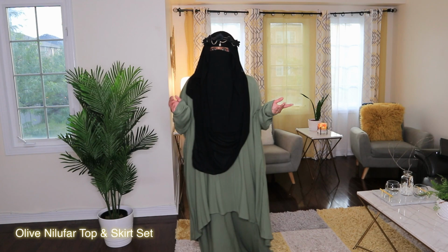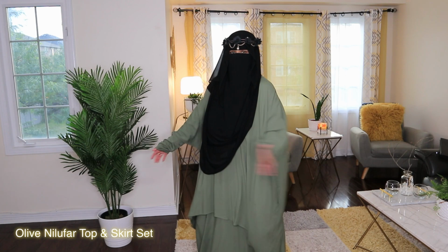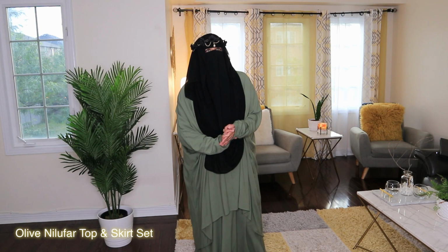And I love the simplicity of it. I can wear this out and about, running my errands. I don't have to worry about the bedazzle. What do you guys think of this outfit? Pretty cute, right? So this is the only outfit I received that was a two-piece. The rest of them are entirely different from it. So let's go check them out.